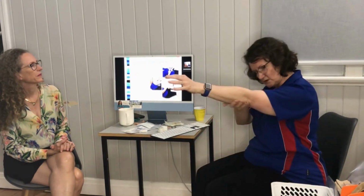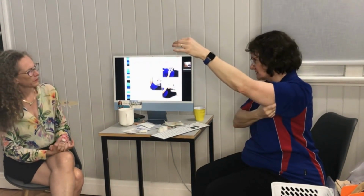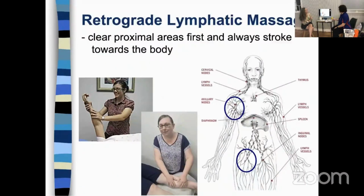It's always stroking up towards the body, always stroking towards the body, but we might clear these pathways first. And then go on to this. So it's a bit more complex than that when we're doing it formally, but it doesn't really matter as long as you're heading in the right direction and always stroking up. Yeah. So that's retrograde massage, and we want to clear the proximal areas first and stroke towards the body.